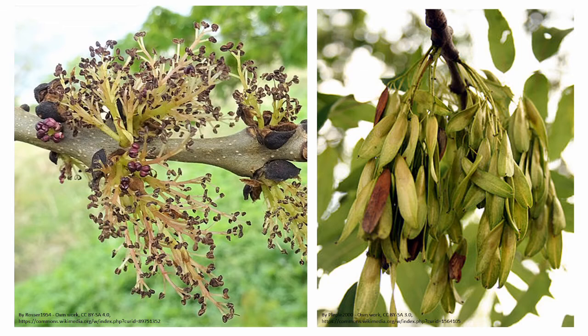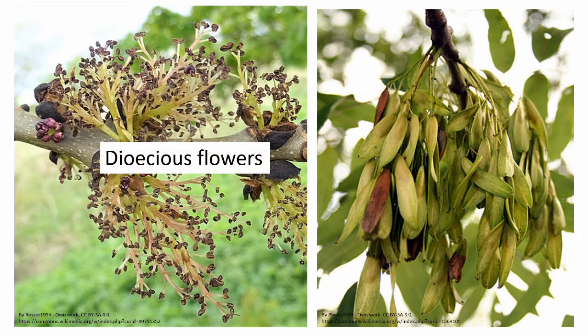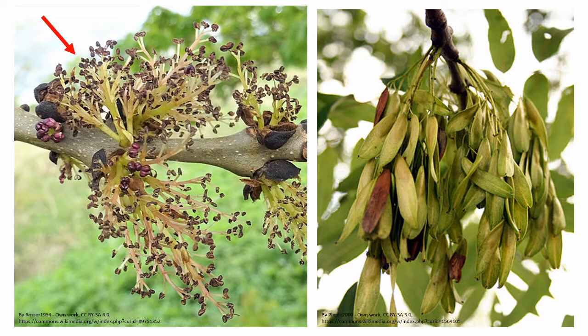The ash flowers are dioecious, meaning that male and female flowers typically grow on different trees, although a single tree may have male and female flowers on different branches. Both male and female flowers are purple, and they appear before the leaves in the spring. They grow in spiked clusters at the tips of the twigs. The female flowers are pollinated by wind and develop into winged fruits called keys in the late summer and autumn.